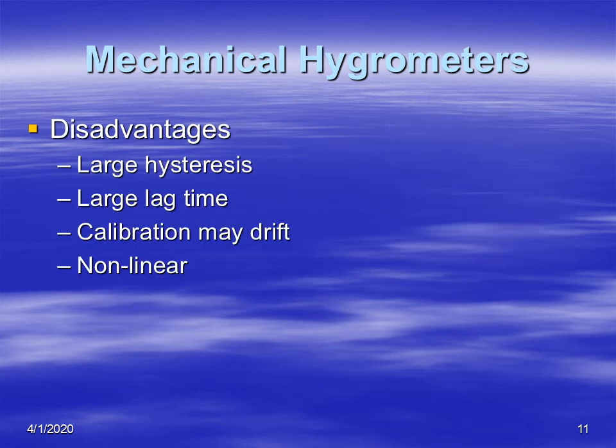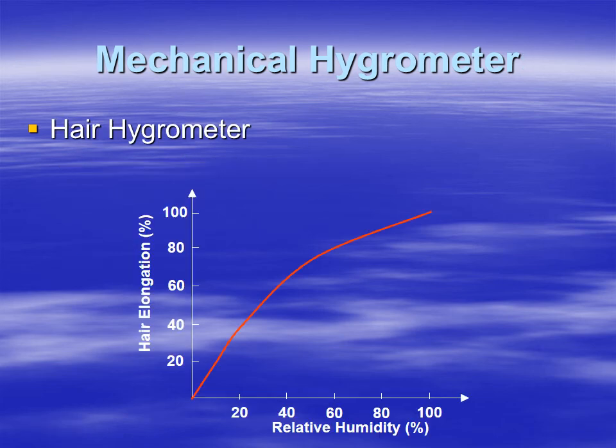Some disadvantages of hair hygrometers are that they have a very large hysteresis and they have a lag time. You have to expose it to a certain amount of water vapor for a period of time for it to respond, so it takes some time to respond. Also, the calibration may drift and it is non-linear. Here is a graph that shows the elongation of hair with increasing relative humidity, and you can see it's not a straight line. So that's a little bit about mechanical devices, and more specifically the hair hygrometer.